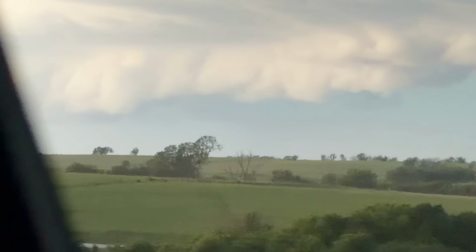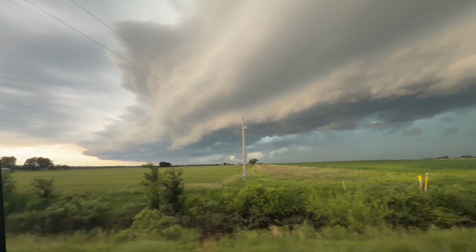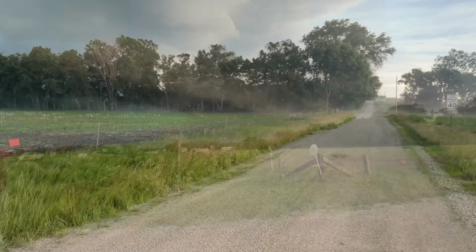So right now we're headed 15 minutes south to try and catch the front edge of this hook where they just announced a tornado warning. And it's looking pretty stout down there. Nice wall dropping low, which is what we're looking for. Right there, that whole wall. What we're headed towards right now. Oh, man. Holy shelf cloud. It is windy.